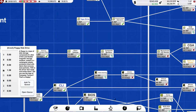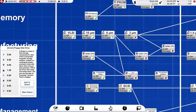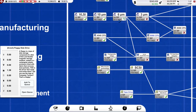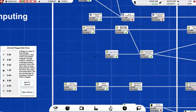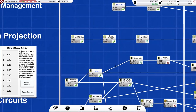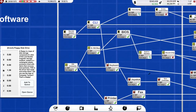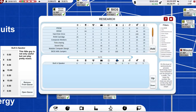And does mean we'll be much slower on research, but I think for the moment I should be okay with that. Is there anything we can get fairly quickly? Look, you see these numbers have increased so ridiculously dramatically. Hundreds of days to research anything. Okay. Composite monitors, that'd be nice, wouldn't it? Oh, the built-in speaker. I was looking at that before. Let's do the built-in speaker. Okay, that'll take 2 months basically to do. We're okay with that. Yep, there we go.